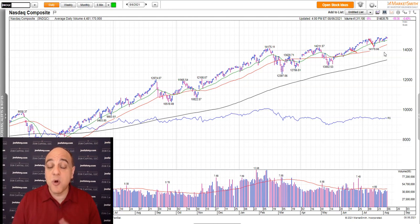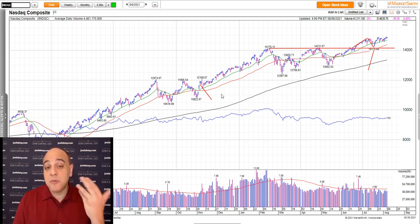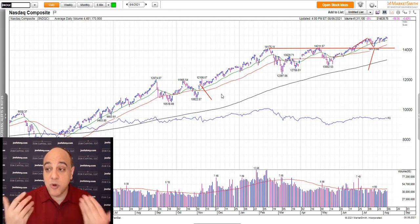Why sentiment's important is because the market tends to fool the majority. So when we had, just to reset the lines here, a normal breakout of this range and a normal pullback, which is perfectly normal price action, on this pullback, some sentiment measures got to higher levels of bearishness than right around here, around the presidential election last November. So again, that's from a contrarian point of view, a good sign.